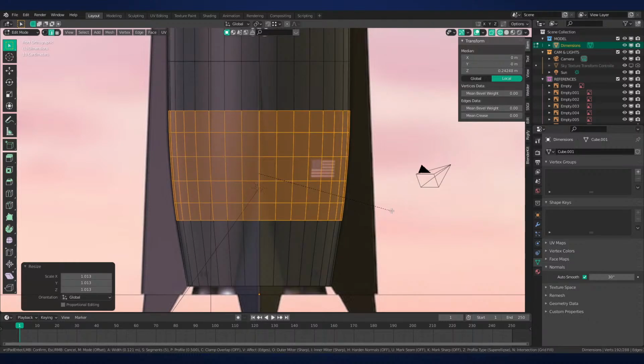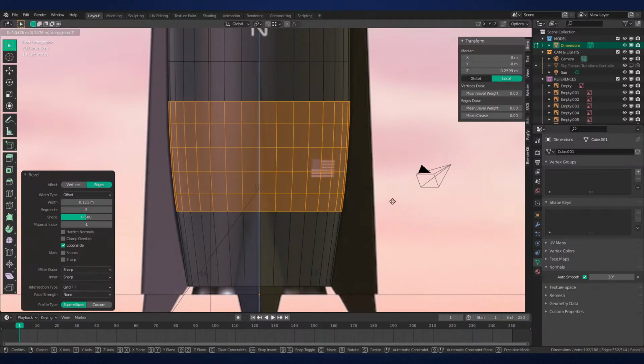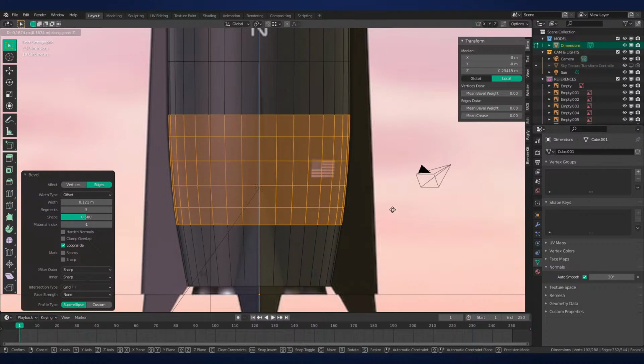But this is a difficult curve. How do we do this? Does this look right?